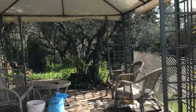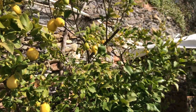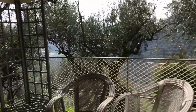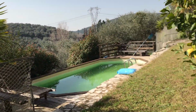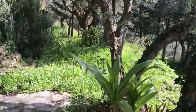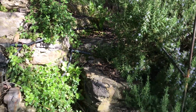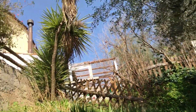Very nice. Wow, lemon tree here. It means that it's a very sunny location. So down here you can relax in the shadow facing the pool. Very nice. Nice garden, all with olive trees and small stone stairs here leading to the house there.